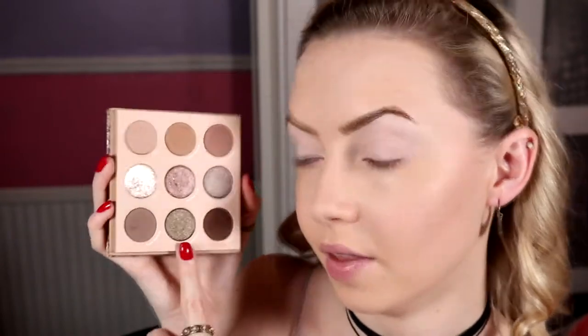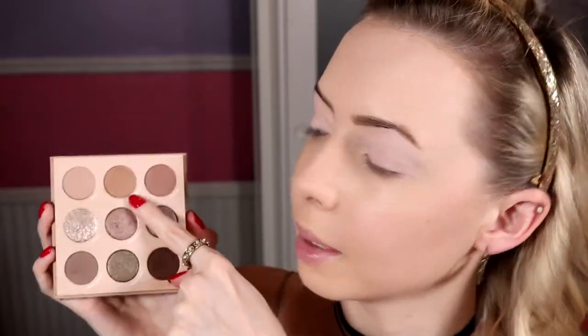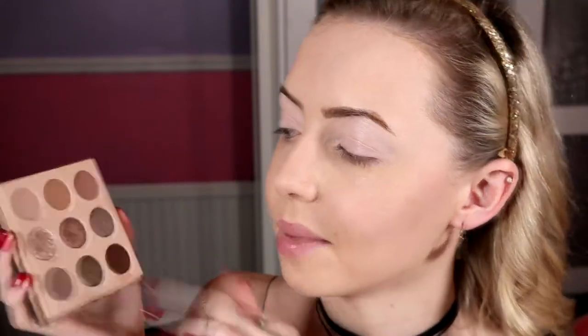I want to use this one here because it's kind of like a cooler base with like a golden shimmer in it. I think that would be pretty. I'll probably use Pebble Beach, the kind of warmest of the colours to blend, and then maybe Slated as my inner corner or something like that. I think that might be pretty. It's just going to be a super strong smoky eye, nothing too technical, nothing too structured. It's just going to be quite blendy and all that jazz. So let's get into it.